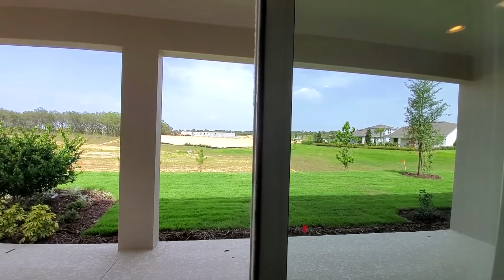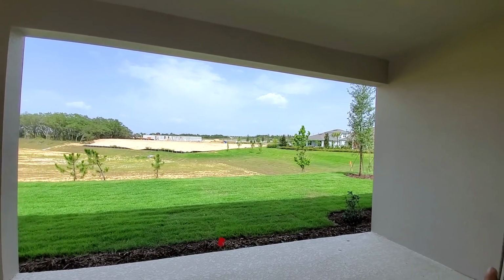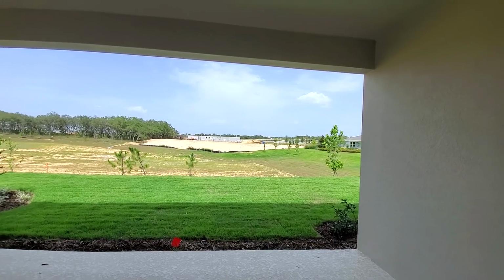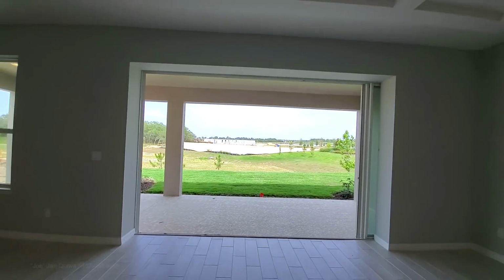This is on a gorgeous lot as well. So this overlooks the dry pond. This house is available now. As you hear me say in the beginning of the video, this fully pockets out. Look at this. You know I do this all the time.